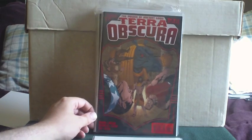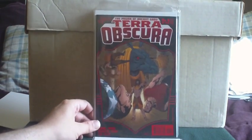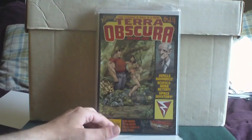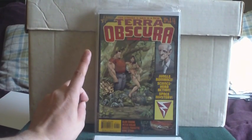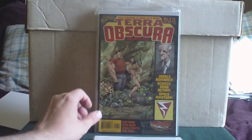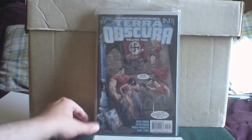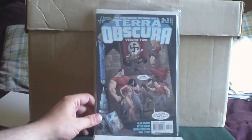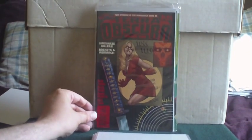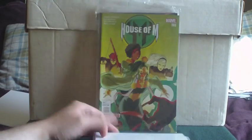Great stories, really have that old school storytelling feel to them. And then moving on to volume 2, which I didn't have any of. This is 2004 run, number 1 of 6. Number 3 of 6. Number 4 of 6. And that's all for Terra Obscura.